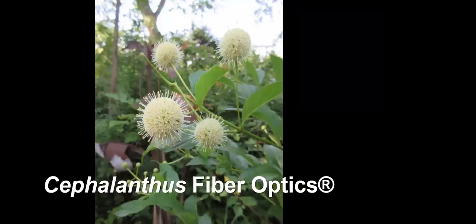A native plant, buttonbush, Cephalanthus. Cephalanthus naturally likes riparian environments. It'll actually grow in standing water, swampland. It actually can adapt to a wide range of soils. What's excellent about it is not only the Sputnik-like flowers here, and unfortunately I've been ridiculed with some recent presentations about its unfortunate resemblance to the coronavirus, but we'll get off that topic quickly here.